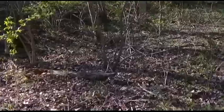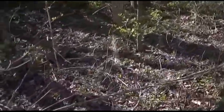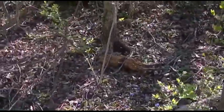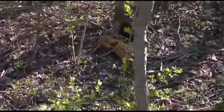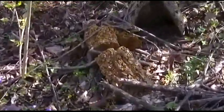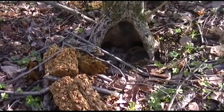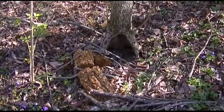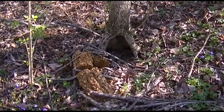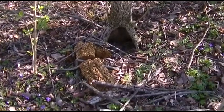Alrighty, we're at another spot that I want to stop off here real quick and show you. If you've watched my other videos, you may recognize this area. This right here is a spot that I set up a body trap. I don't know if anybody recognizes this area, but that's what this area is right here.